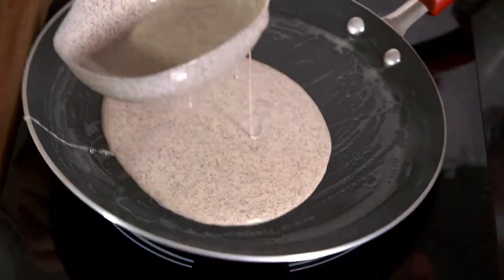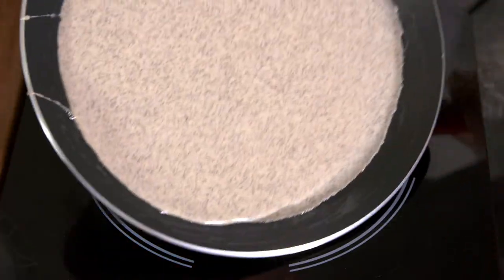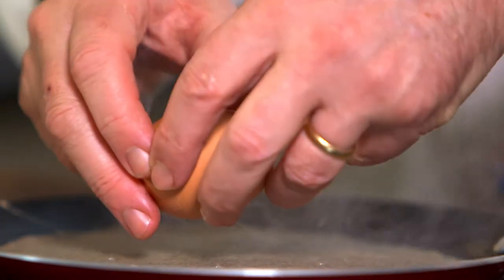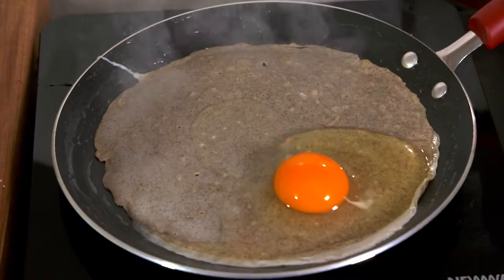Next, I pour some mixture in the center of a hot buttered pan and spread it thinly. Buckwheat flour has the bonus of being gluten-free. Once the first side is cooked, I break an egg in the center and spread the white a little.